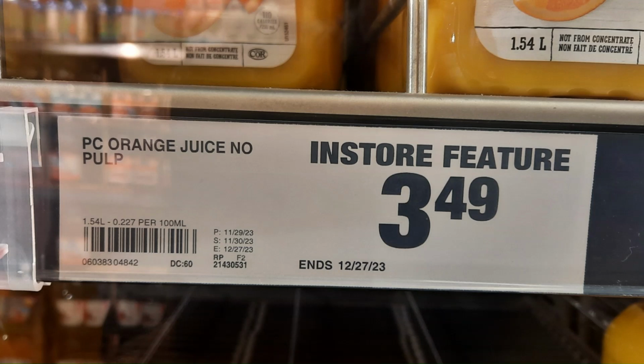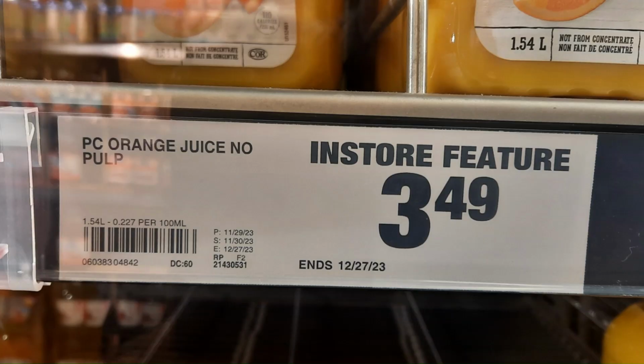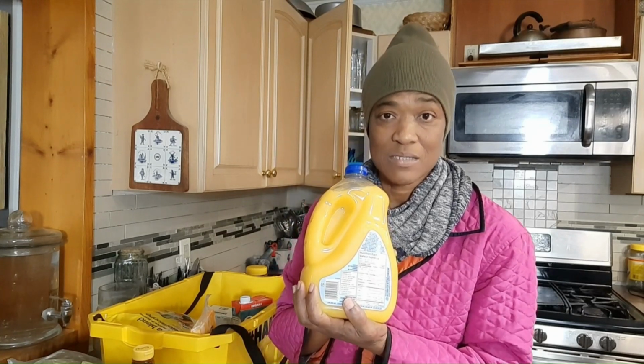It's only a buck more, and if you look at the fine print, which is what I do all the time, no matter what I am buying, I'm breaking it down and looking at how much it's sold for per 100 gram or per 100 milliliter. The bigger one for $4.49 is sold for 0.18 per 100 milliliter, whereas the one for $3.49 is sold for 0.227 per 100 milliliter, which means that the smaller one is actually more expensive. So when you're buying any liquids like these, don't just look at the price, but look at the breakdown of the price and get the best bargain you can. Best bang for your buck. The best bang for your buck is right.